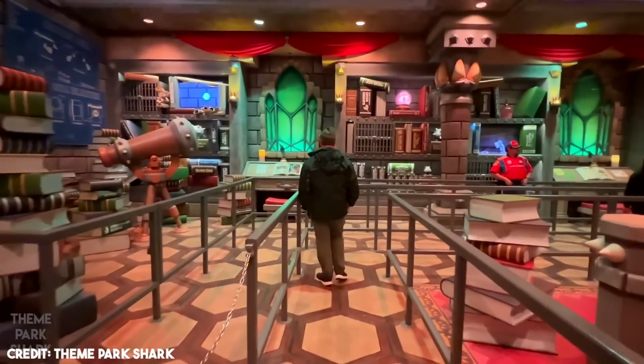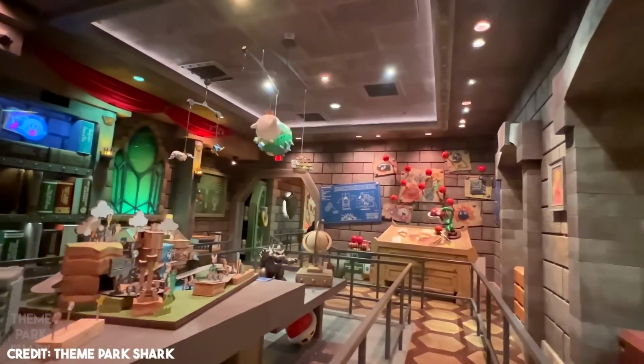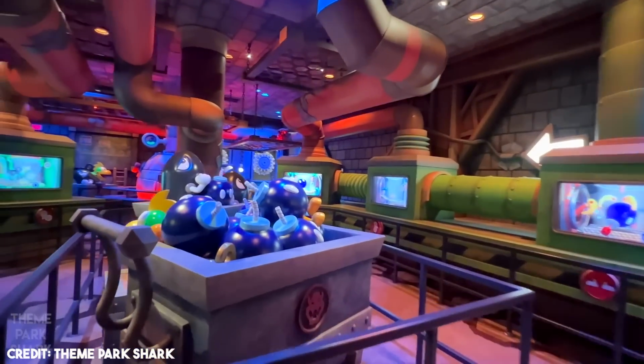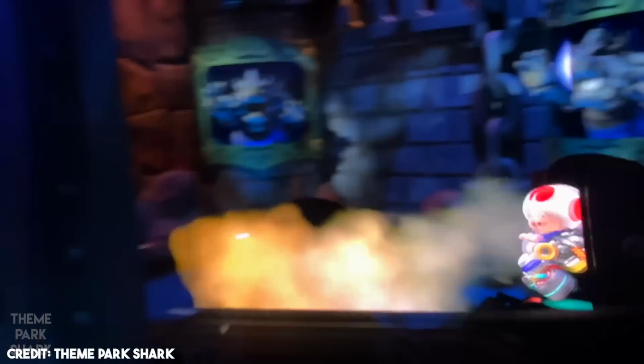The queue is full of Easter eggs that we won't discuss here in this video to avoid spoiling those who haven't visited yet, but we can tell you that it has incredible references from various stages in the life of this franchise. The ride is interactive and augmented reality based. In other words, Universal mixed real elements with digital elements through VR headsets.